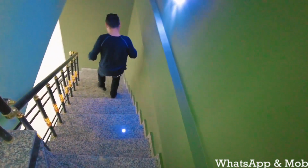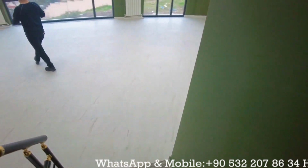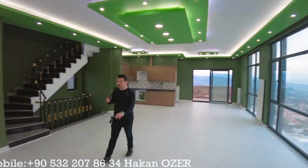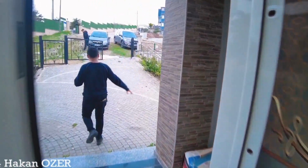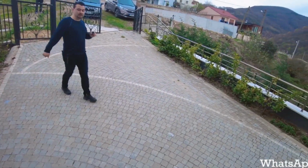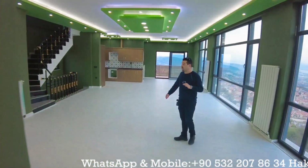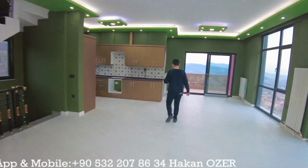And when we reach this section, a very huge living room section is welcoming us. We have an open style kitchen over here, and right over here there is a WC. This is the entrance section of the property. You can park your vehicles over here. I believe you can park around 3 cars easily. And this is the main entrance of the property. When you get inside the property, the living room and kitchen section is directly welcoming us.